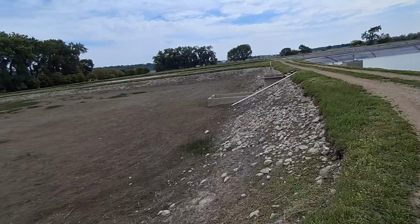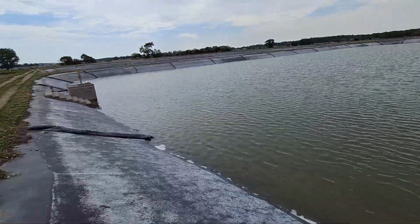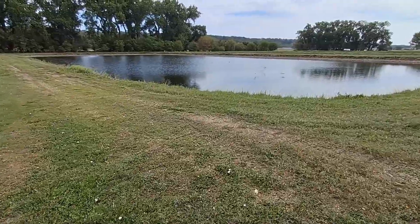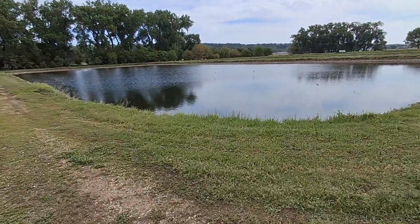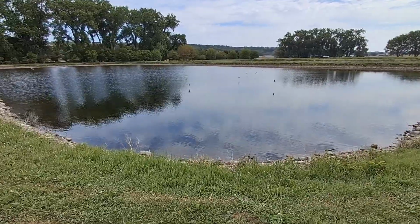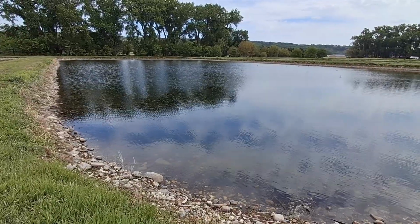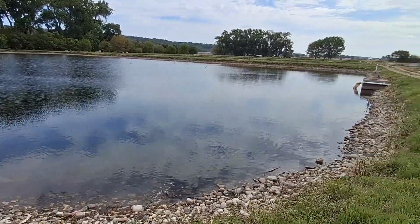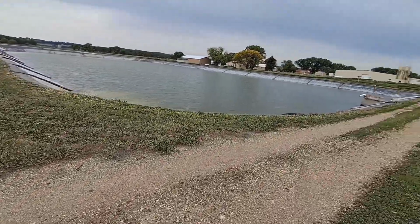There are some birds over here. This one's lined with rubber. I haven't seen a single fish jump. Something's keeping these birds over here. It looks like they're just looking for insects. They're not getting fish. Mosquito larvae maybe? Just barely touched the water. It seems like it would take more energy to collect a mosquito larva than it would to flap your wings that much. I don't see any evidence of fish out here.